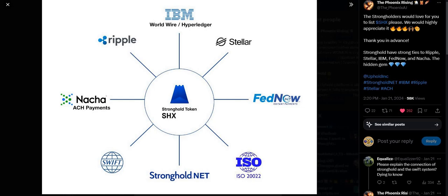There's a lot of connections here. You got IBM, WorldWire, Hyperledger. They're using Stellar Protocol, and you got FedNow. You got ISO 20022 compliant. Not many coins or tokens can hold their head up high and say that. Stronghold Net, of course. Connection with Swift, and then I've gone over in previous videos the Nacha ACH payments, which is huge, and then what we just recently discussed, Ripple connection and investing. So, I mean, it's a no-brainer. If big companies are investing their time and energy into Stronghold, it's only natural. That means that Stronghold to them is valuable.